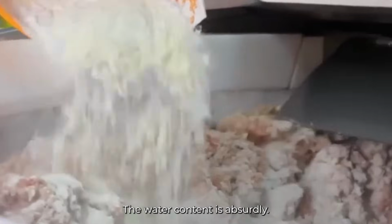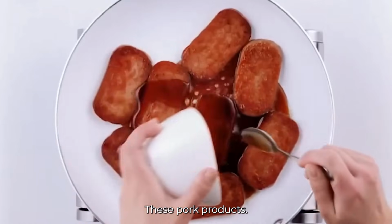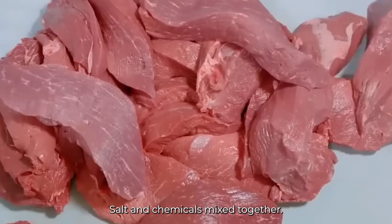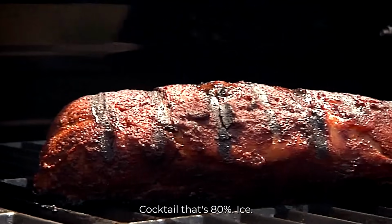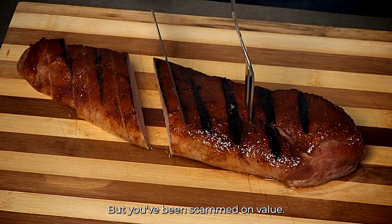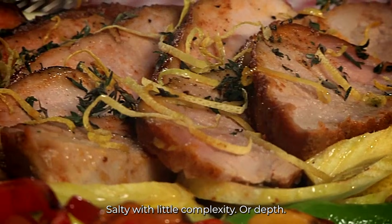The water content is absurdly high and borders on fraudulent. Hormel injects these pork products with up to 20% solution by weight. You're paying pork prices for water, salt, and chemicals mixed together. It's like buying a $10 cocktail that's 80% ice. Technically, you got what you ordered, but you've been scammed on value. The marinades are overwhelmingly salty with little complexity or depth.